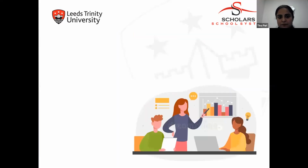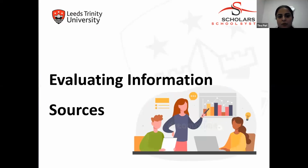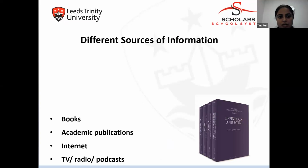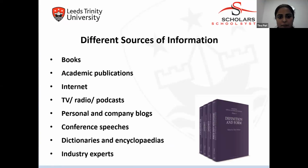Next, we'll see evaluating information sources. So here are the different sources of information like books, academic publications, internet, TV, radio, podcasts, personal and company blogs, conference speeches, dictionaries and encyclopedias, industry experts.